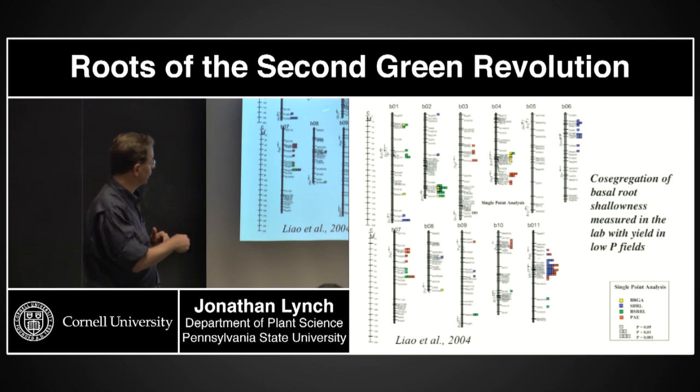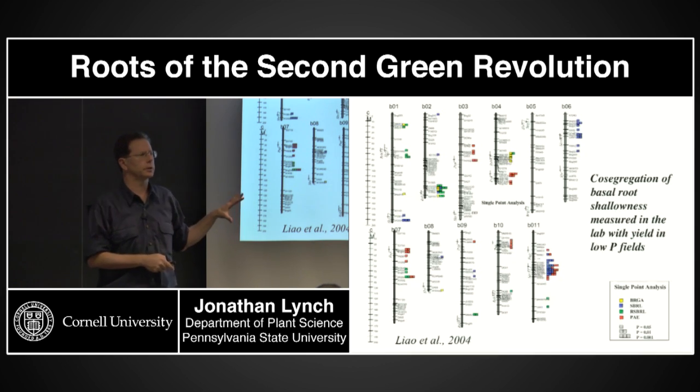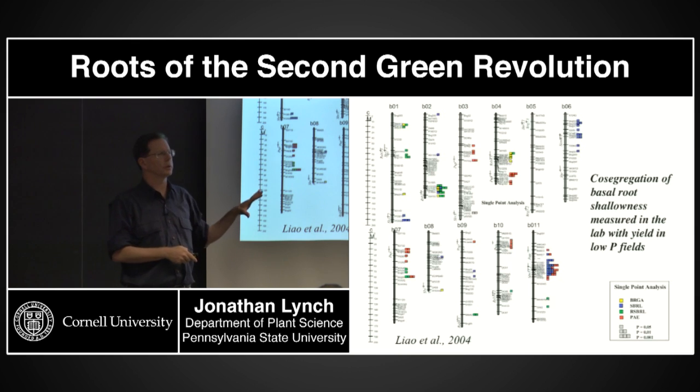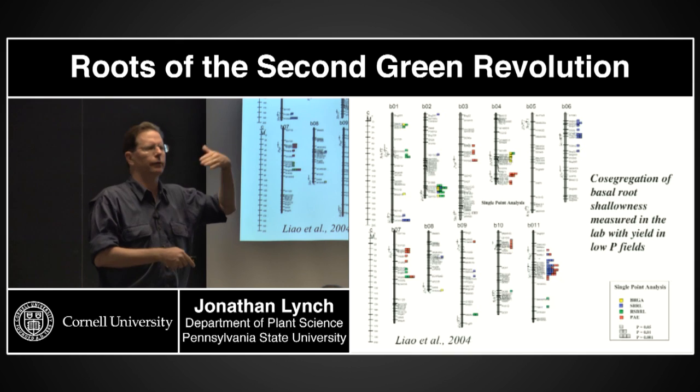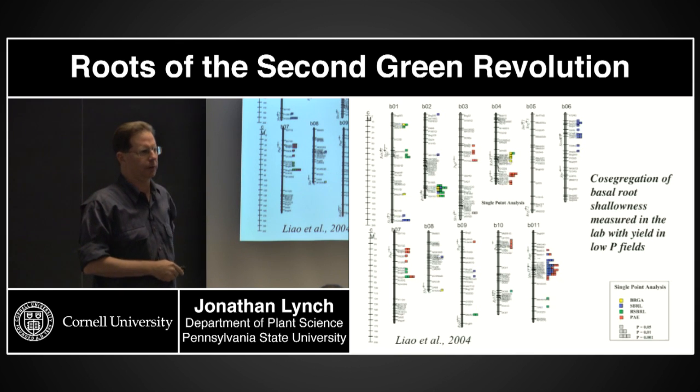Both of them are complex traits. There's a lot of different loci here. But the fact that we got significant co-segregation was promising information to us in terms of if we select for root shallowness in a plastic bag, we'll actually have something to do with performance in the field.